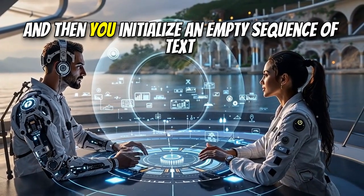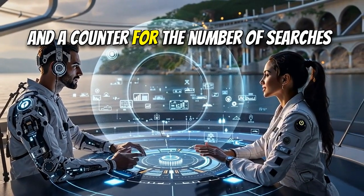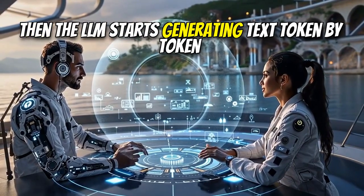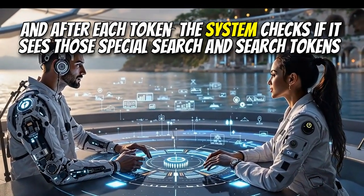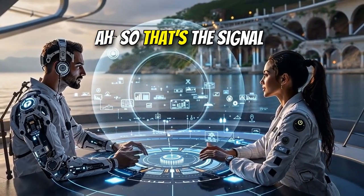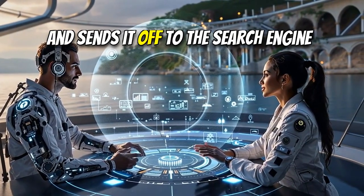Right. And then you initialize an empty sequence of text. The blank canvas. Exactly. And a counter for the number of searches, starting at 0. Then the LLM starts generating text token by token, based on the input and its current policy. And after each token, the system checks if it sees those special search and search tokens. So that's the signal. Yep. If it sees them, it extracts the query between those tokens and sends it off to the search engine.